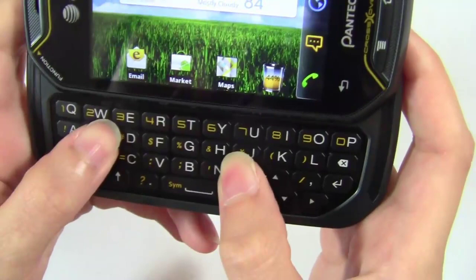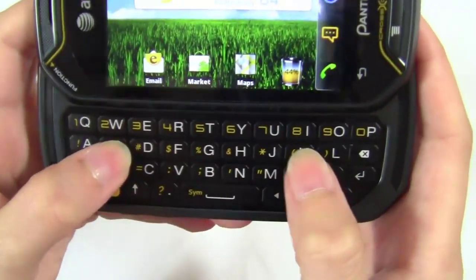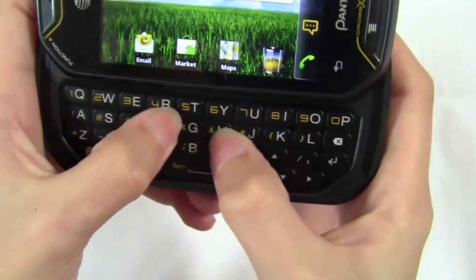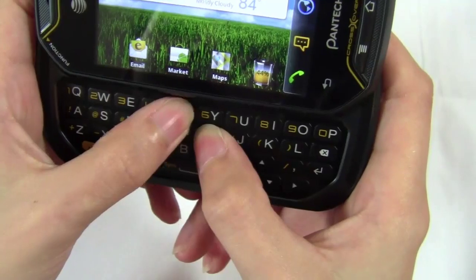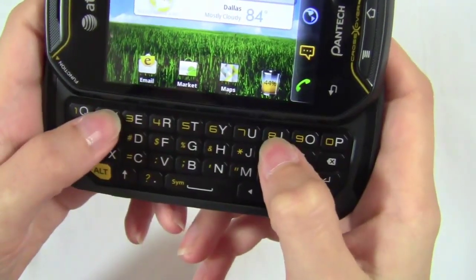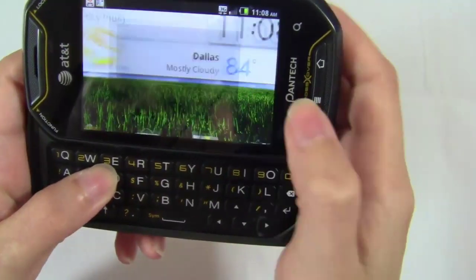They're not as grippy as I would like. They're not the rubbery, mushy type, which is fine because a lot of people don't like those. But I personally like to have some grip because it's just easier to feel the keys, get a good tactile feel on them. My fingers aren't sliding all around the keyboard. That being said, it wasn't too bad.